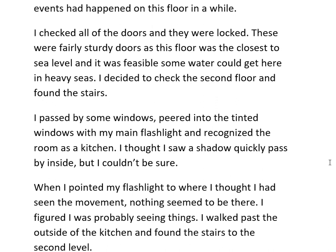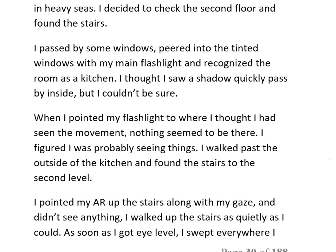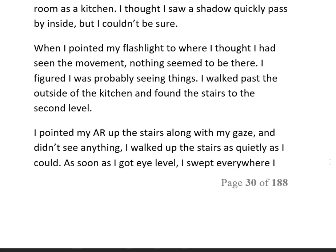These were fairly sturdy doors, as this floor was the closest to sea level, and it was feasible some water could get here in heavy seas. I decided to check the second floor, and found the stairs. I passed by some windows, peered into the tinted windows with my main flashlight, and recognized that room as a kitchen. I saw a shadow quickly pass by inside, but I couldn't be sure. When I pointed my flashlight to where I thought I had seen the movement, nothing seemed to be there. I figured I was probably seeing things.